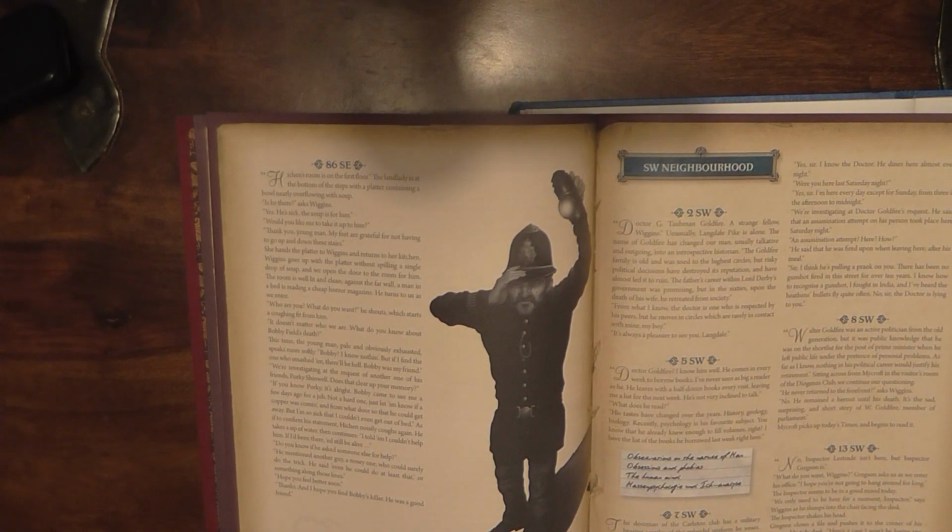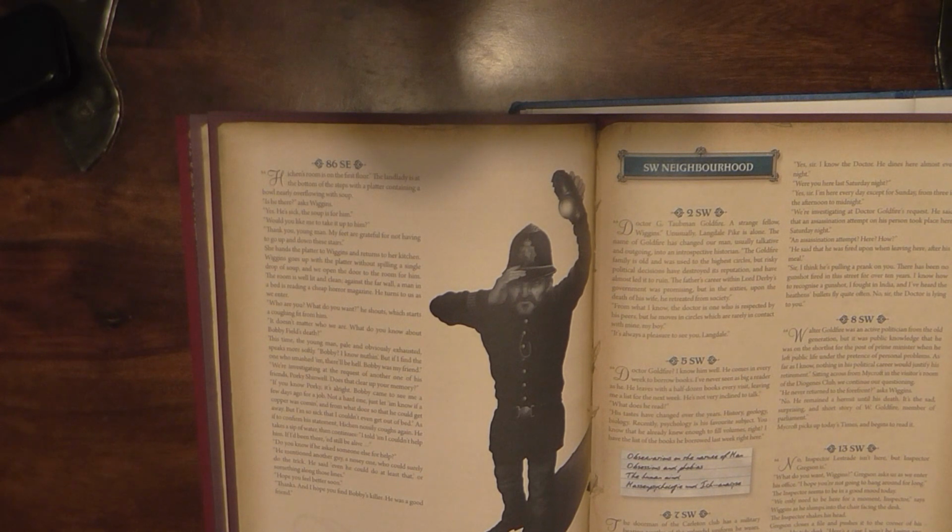The doorman of the Carlton Club has a military bearing worthy of the splendid uniform he wears. "Excuse me," says Wiggins. "Yes, sir?" "Do you know Dr. Goldfire? He's a member of the club." "Yes, sir, I do know the doctor. He dines here almost every night." "Were you here last Saturday night?" "Yes, sir, I'm here every day except for Sunday from 3 in the afternoon to midnight."